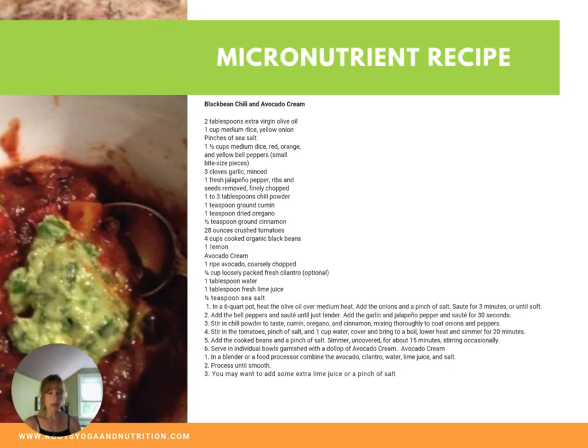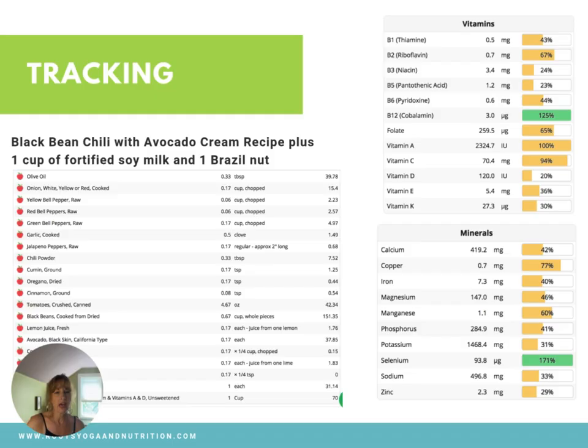Here is a recipe that I did a micronutrient analysis on, and it's got all of our top micronutrients. This is a delicious black bean chili. It's also vegan, with avocado cream. Delicious. So if you want to try out a new recipe, you can take a look at that, and all of the data is included in the analysis in Chronometer, where you can see all the vitamins and minerals on the right. It's something you may want to play with.